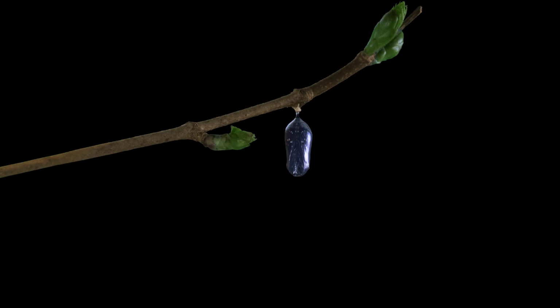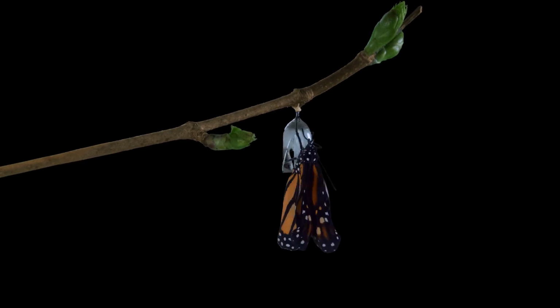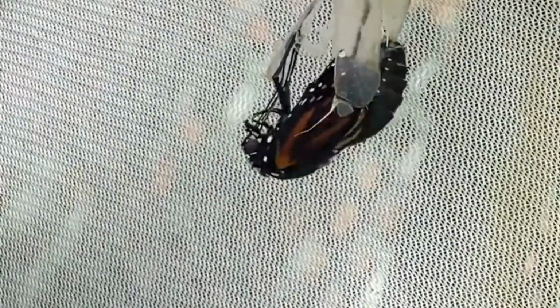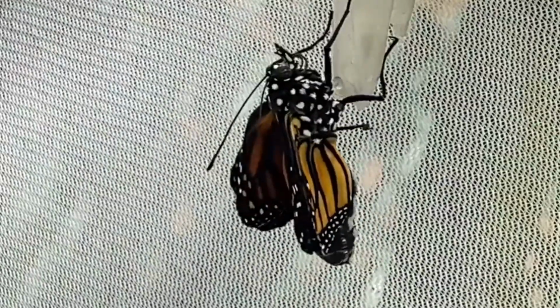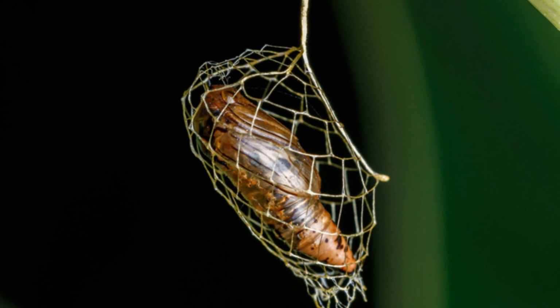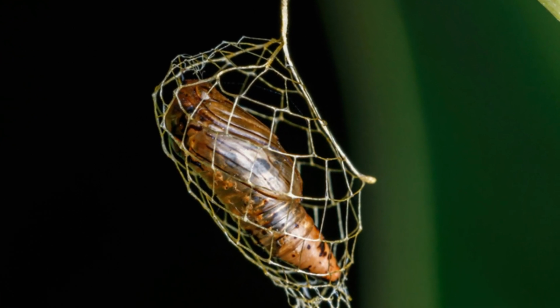What emerges is not another caterpillar, but a chrysalis, a tough protective casing that shields the vulnerable creature inside, where the real magic of metamorphosis begins. Inside, the caterpillar's body breaks down almost completely, reorganizing itself into a butterfly. Legs, antennae, eyes, and wings all form from a mysterious cellular soup, guided by nature's blueprint. The chrysalis remains perfectly still for days or even weeks, quietly guarding the secret of transformation from the outside world.